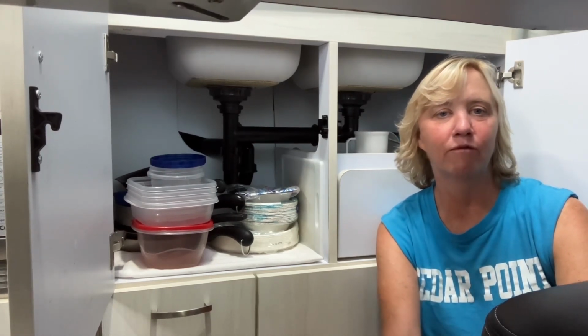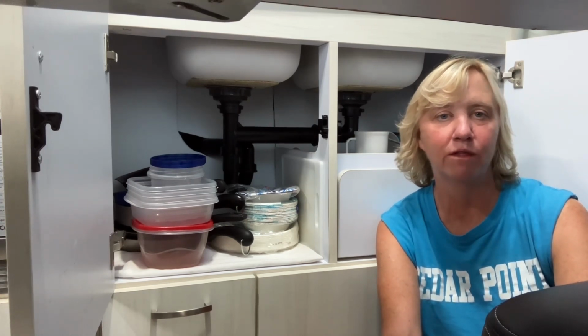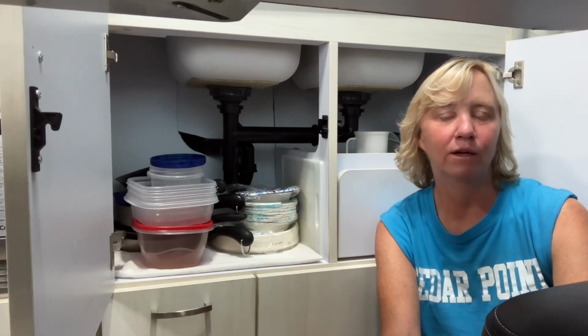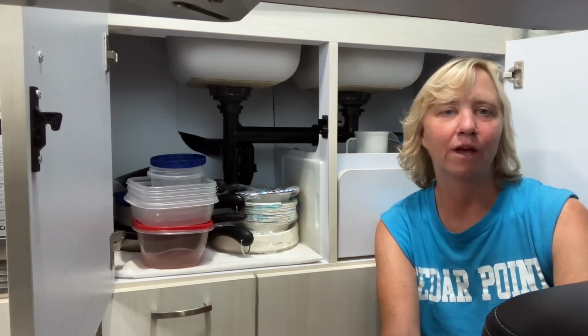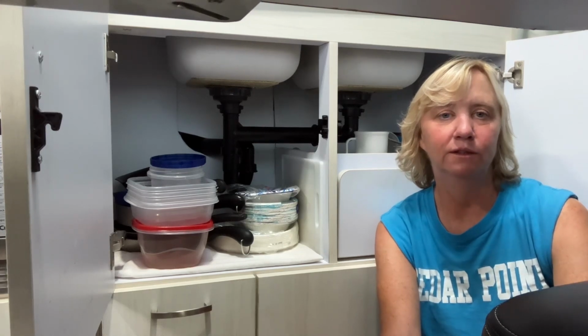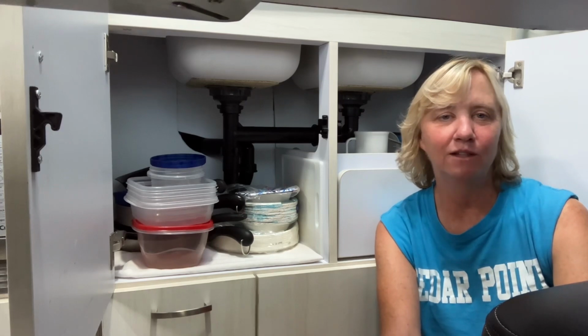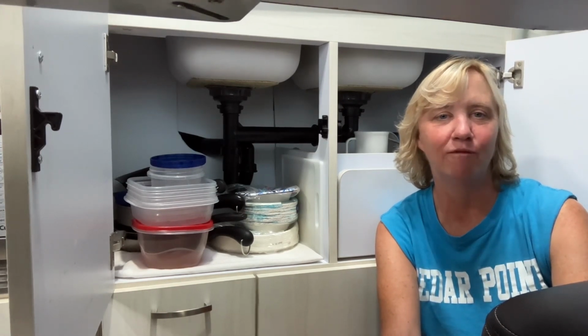It was a little bit of a pain trying to go to the hardware store and think of different things I could put back there to keep the contents in the cabinet, but it wasn't all that difficult. It's tough working out here in the heat, but I got it done. I'm pretty happy with the solution, and we'll see how things shake out driving down the road.